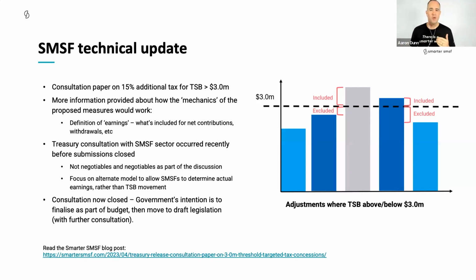So what is relatively straightforward is, in a calculation, we'll have a whole heap of things hanging off it when we look at the definition of, like I said, what is a contribution, net contribution, what is a withdrawal, and so forth. So there are some real problems that we see in there, and greater clarity that will be required.